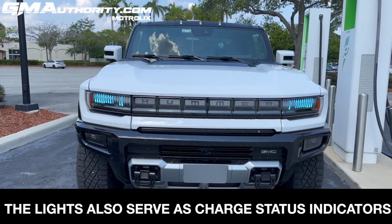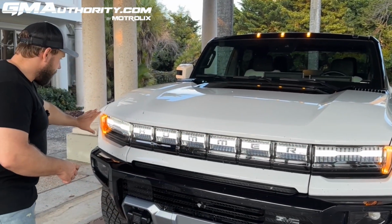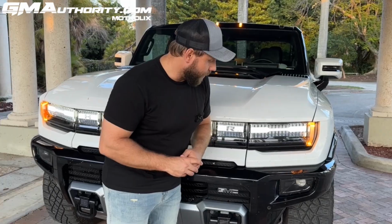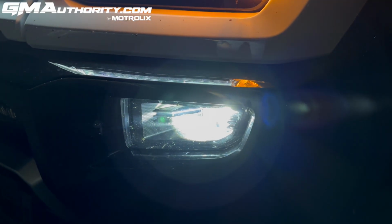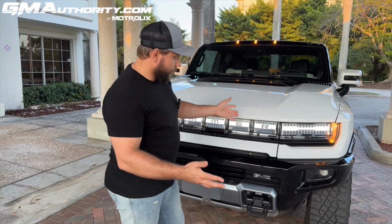The Hummer EV Pickup also has a dual tier lighting configuration. So these here are not actually the headlights. This is just a simple light bar that is kind of a daytime running lamp or an accent light, if you will. The actual headlamps are located right here within the lower end of the front fascia. As you can tell, there are no fog lamps, and that is because those headlamps are now located down here, and they're so much closer to the road that it really negates the need for any kind of fog lamps. Combine that with the fact that these are LEDs and they're very bright and very powerful, you really don't need fog lamps.